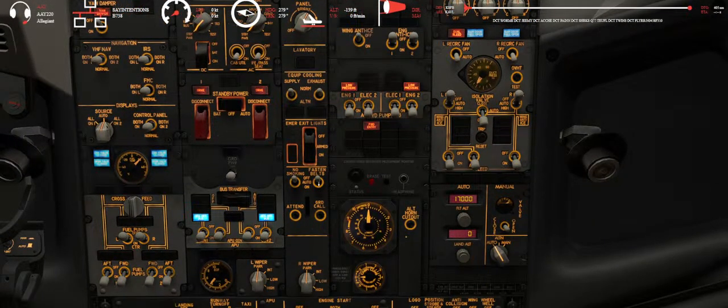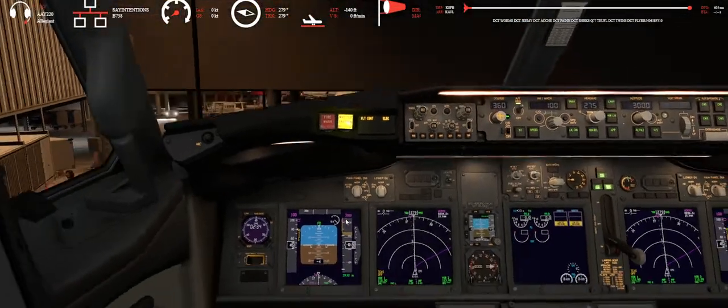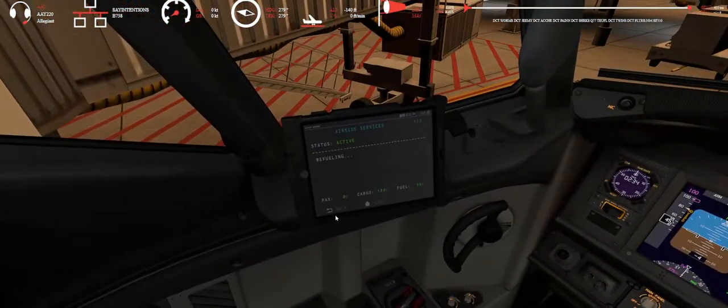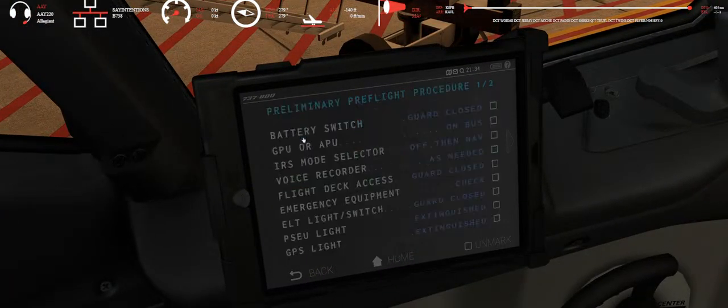That's all there is. I put it as far physically as I could. Right. Go to the checklist. Okay, we did our preliminary, so we've covered the ground flight deck. Fuel is all loaded up and you are good to go.